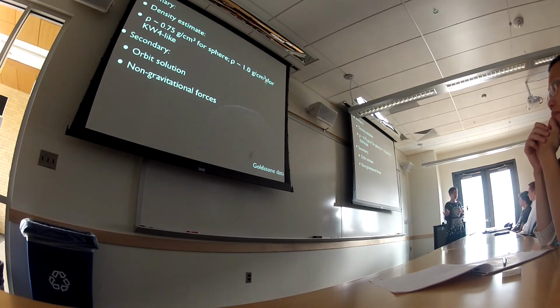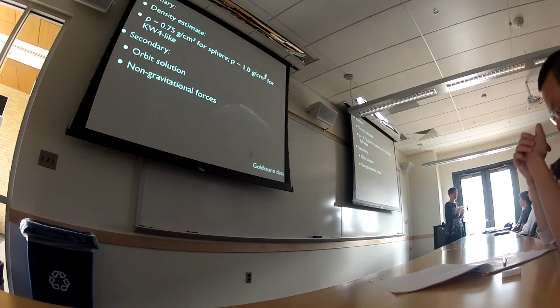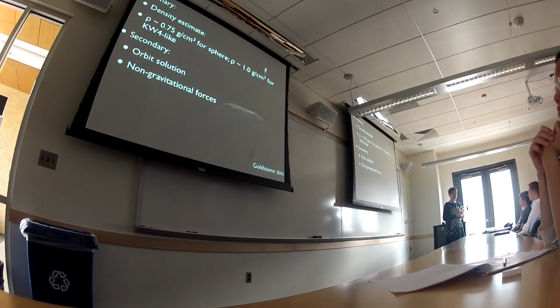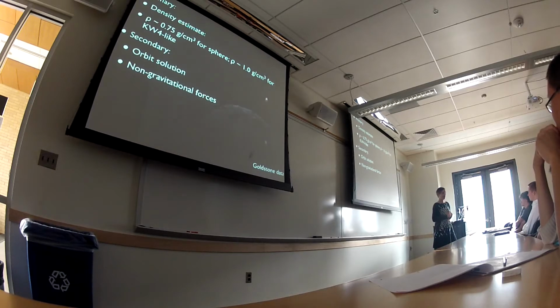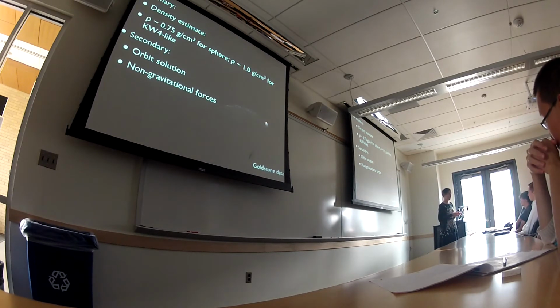For the secondary, we have an orbit solution. And since we actually are going to be able to know the shape of the moon, we're going to be able to estimate, or at least constrain, the effect of non-gravitational forces on the satellite. So once upon a time, there was a Russian engineer named Yarkovsky, and he predicted that asymmetrical thermal re-radiation from satellites would change the orbits of the satellite.